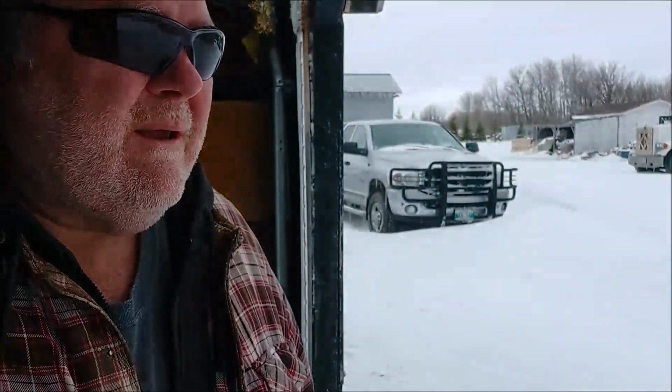Well, it's the 14th of April, and we've just gone through 2 straight days of heavy wind and heavy snow. I think we have more snow now than we have received all winter here. It's hard to see where the drifts are because it's all white. But you can see on my 1 ton here how deep that drift is.